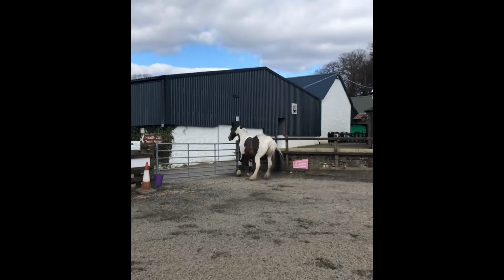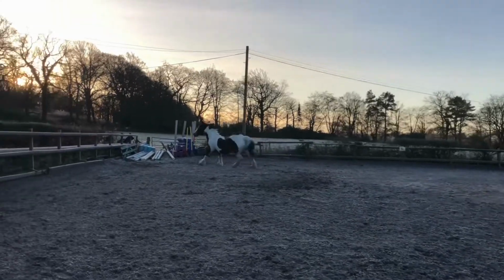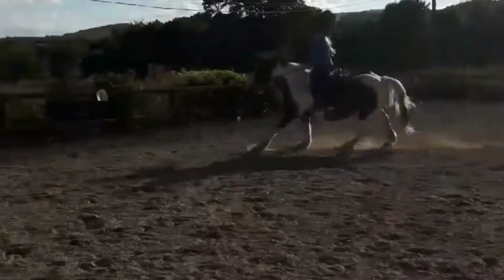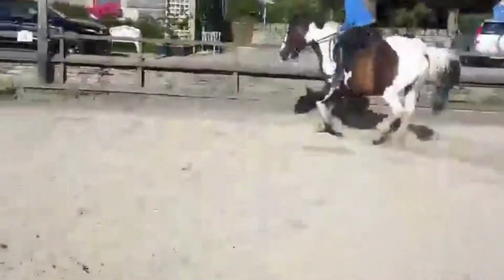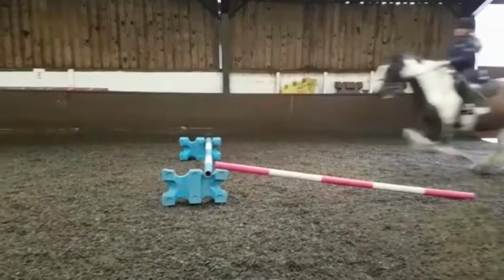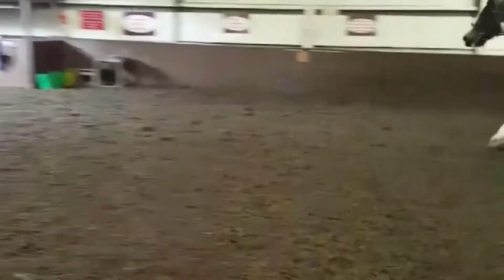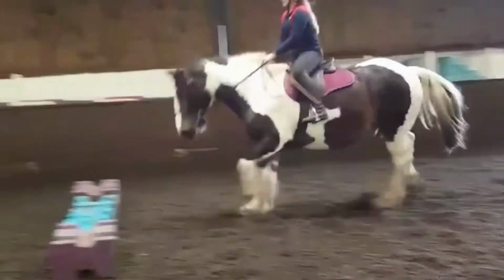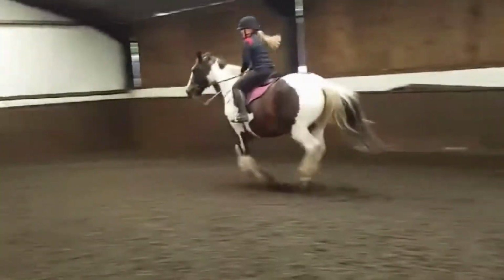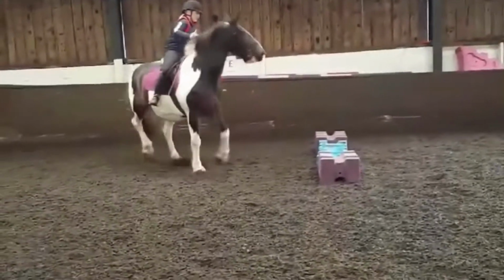Oscar's a 16-year-old Irish draft cross cob, and he was a cart horse for the first 15 years of his life. So it took about 20 minutes to even get near the poles. First time I'd been over poles with him, and as you can see, when he's a bit stressed, everything's just fast. This was the first time I had him over anything solid, and as you'll see, he's quite quick to dive out, which has given me a very upright position, because if you do a normal jumping position, you would just be on the floor.